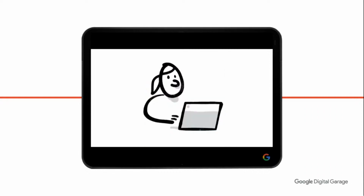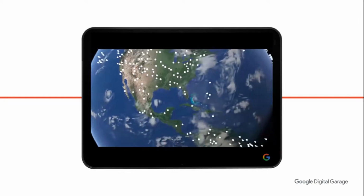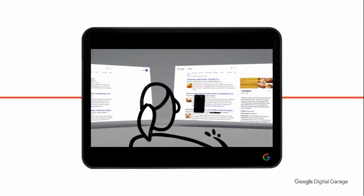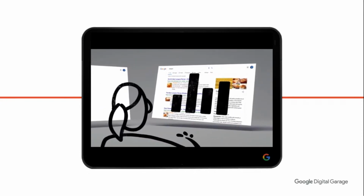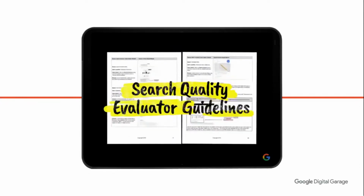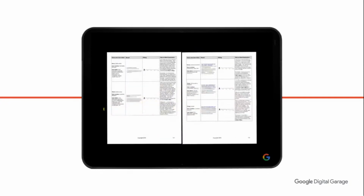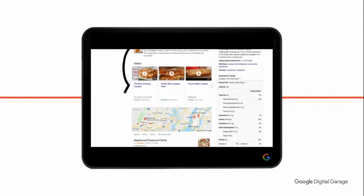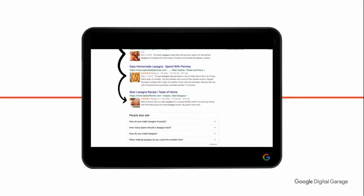Well, one of the ways we evaluate potential updates to search is by asking people like you. Every day, thousands of search quality raters look at samples of search results side by side, then give feedback about the relevance and reliability of the information. To make sure those evaluations are consistent, the raters follow a list of Search Quality Evaluator guidelines. Think of them as our publicly available guide to what makes a good result good. Oh, and one last thing to remember. We use responses from raters to evaluate changes, but they don't directly impact how search results are ranked.